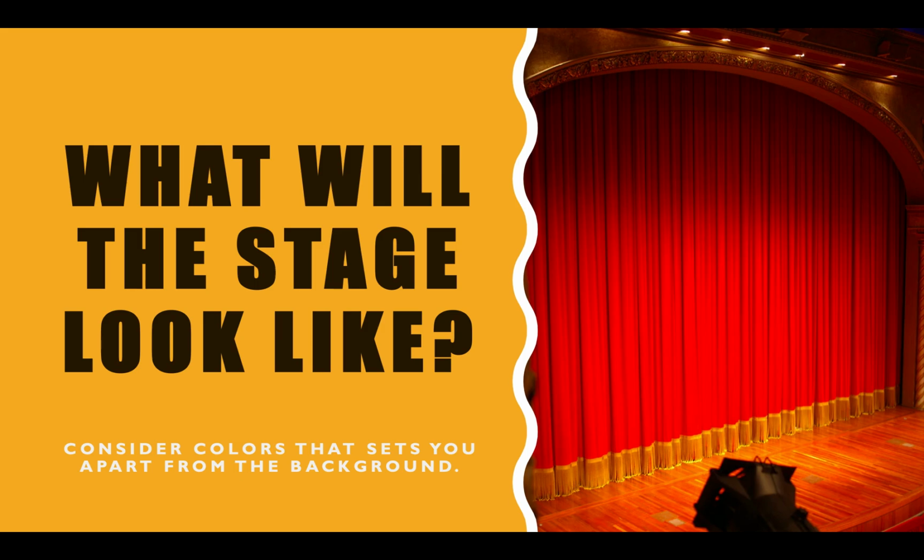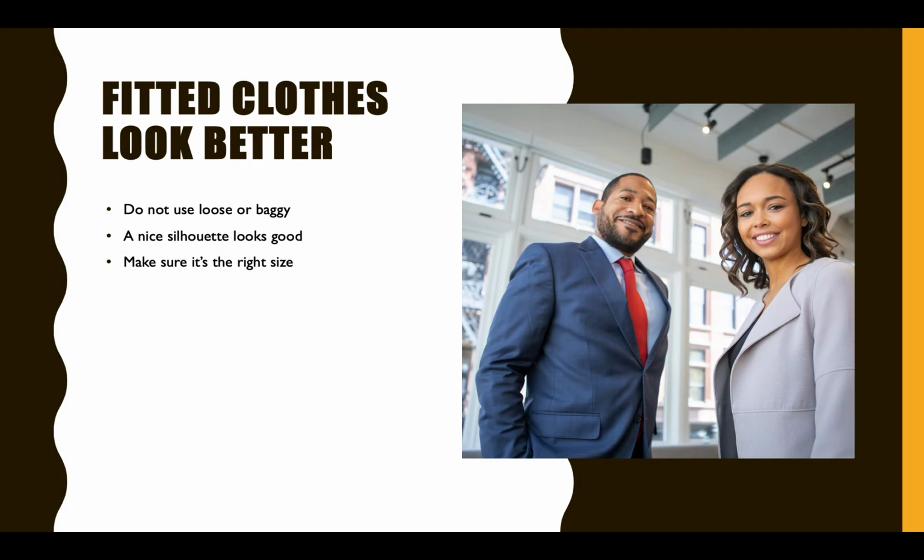If you're going to wear specific types of clothes, use fitted clothes that are your size. Don't use anything that's too loose or too baggy. A good silhouette always looks good. Make sure that you have the right size of clothing. If it's too small, it's going to look strange and you're going to look constrained. And if you wear something that's too baggy, you might look out of place and unprofessional. So don't do that. That's pretty important.